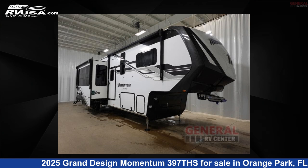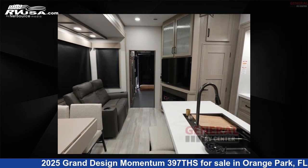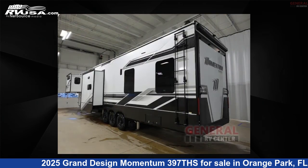This 2025 Grand Design Momentum 397th is a toy hauler RV. It is located in Orange Park, FL 32073 and is offered for sale by General RV Center.